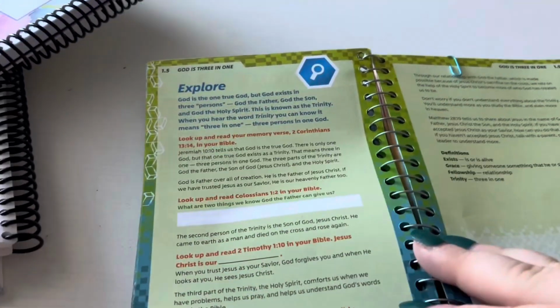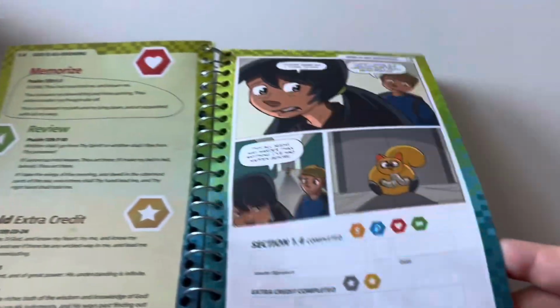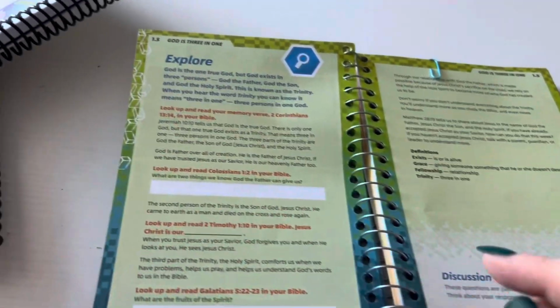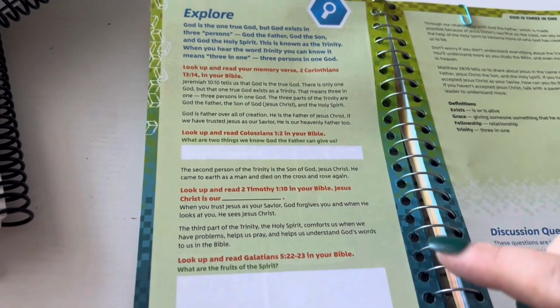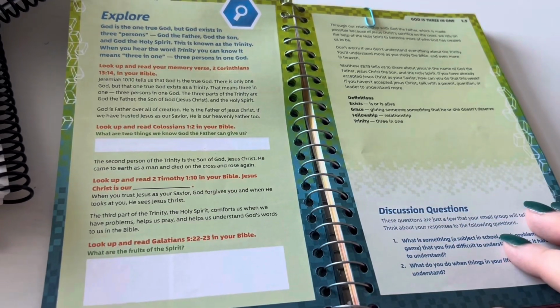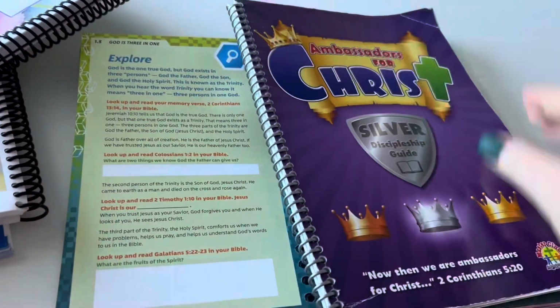Glory does not like getting up early and getting work done, but it is necessary. Our devotion book is the Awana devotion book. We actually switched between two. We love that this one has a comic style story that goes along with it. And then it is more devotion and thinking than it is hardcore Bible knowledge, if that makes sense.